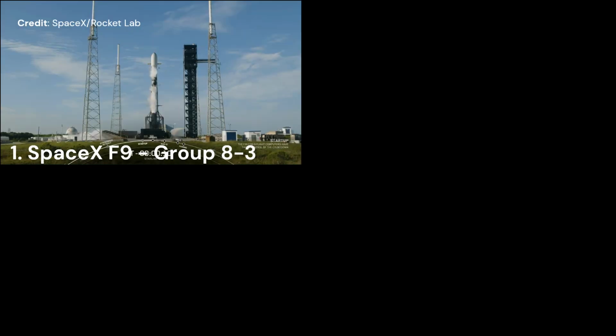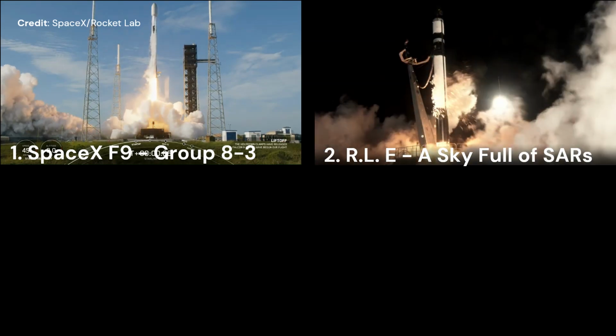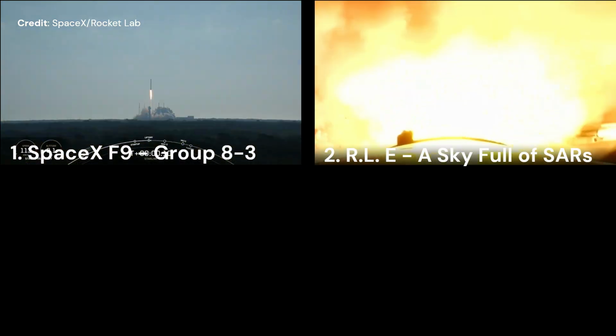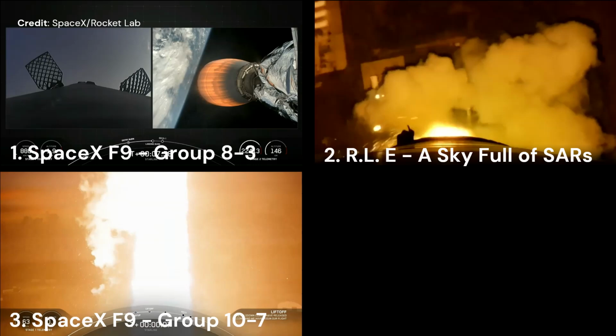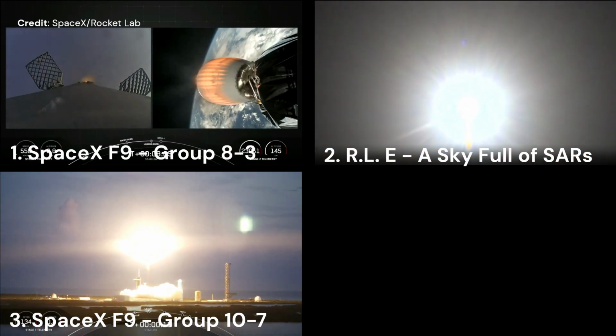It was a busy week in rocket launches. August 10th, SpaceX was at it again with its Falcon 9 and a Starlink mission Group 8-3 from Florida. The first stage flew for the 21st time and landed on a drone ship. August 11th, Rocket Lab launched an Electron rocket for its mission A Sky Full of Stars out of New Zealand. And August 12th, SpaceX launched another Falcon 9 Starlink mission Group 10-7 out of Florida. Its first stage flew for its 17th time and landed on a drone ship.